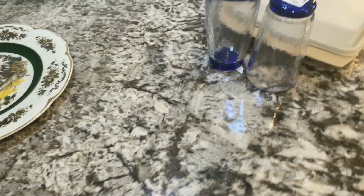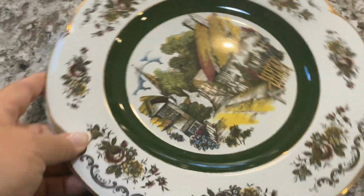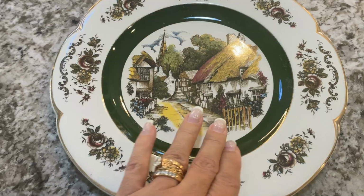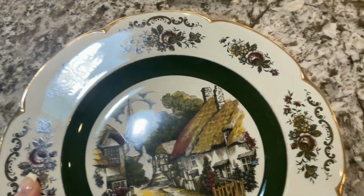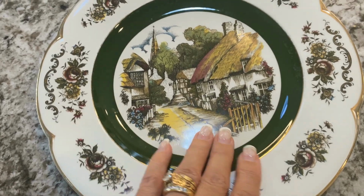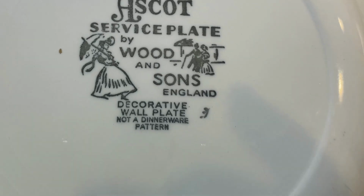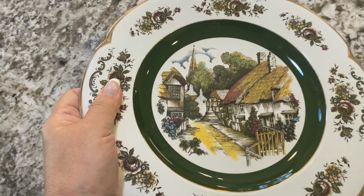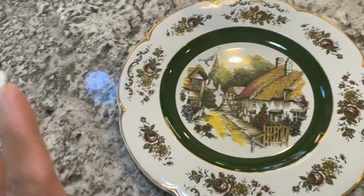And let's see. I found this, which I was so excited about. Look at this. Oh my goodness, I'm so excited. So pretty. It does have a little scuffing on the green part, and some of the gilding is worn away, but I'm okay with that because it's just so beautiful. Look at that. There's the back mark. Winton's England. So I was so excited to find this. I just thought it was perfect for me. So it was just waiting there for me.